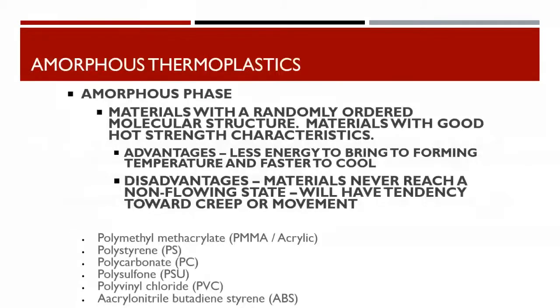So basically, amorphous materials have a random order of molecular structure. Thus, these materials have good hot strength characteristics. The advantage is less energy to bring them to forming temperature, and they're faster to cool. But a disadvantage is that they're going to always have a tendency towards creep or movement. These materials include acrylics, polystyrenes, polycarbonates, PVC, ABS materials, very common materials that we use.